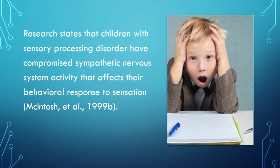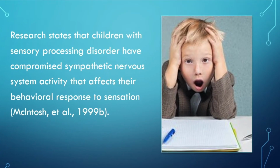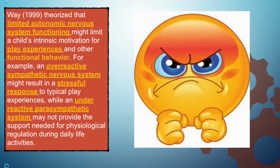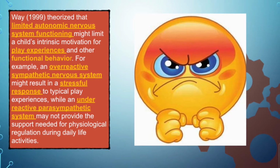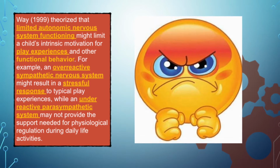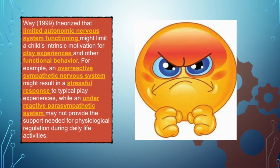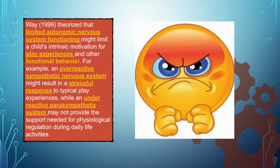According to evidence-based research, children with sensory processing disorder have compromised sympathetic nervous system activity that affects their behavioral responses. According to Way, he theorized that limited autonomic nervous system functioning might limit a child's intrinsic motivation for play and other functional in-class behaviors. For example, an overactive sympathetic nervous system might result in a stressful response to any experience, while an underactive parasympathetic system may not provide enough support needed for the self-regulation in class.